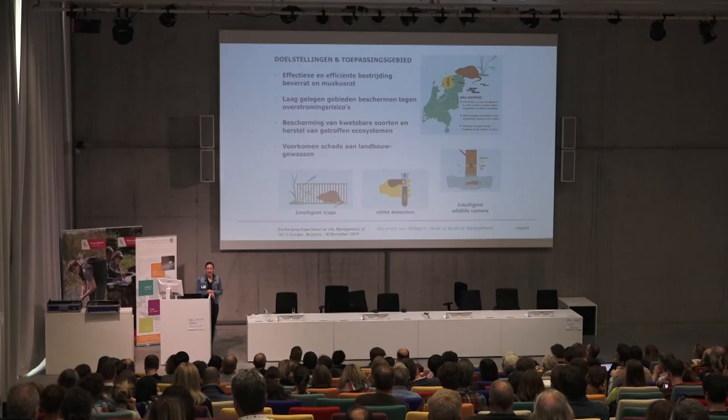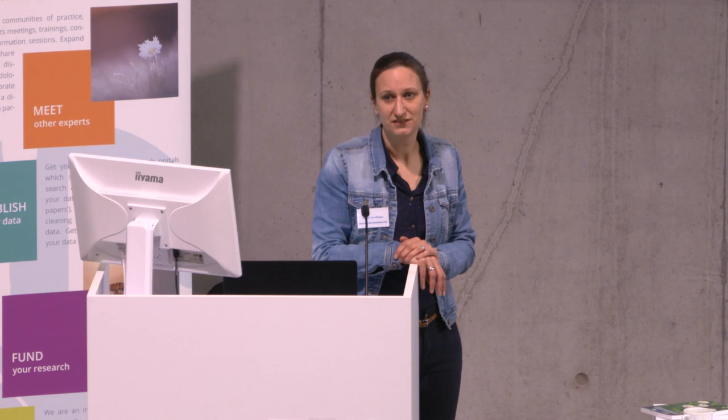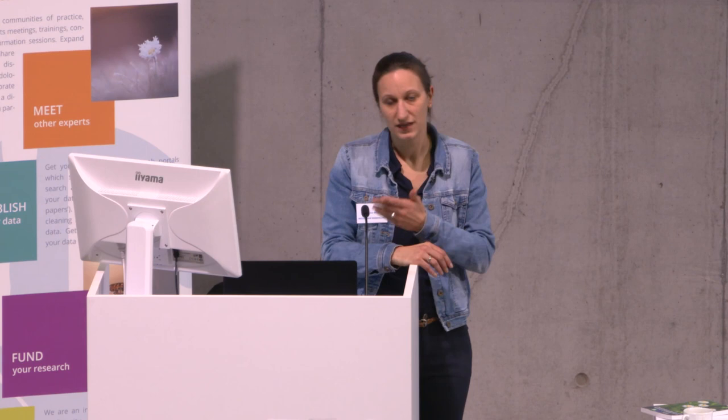And about 10 years ago, we trapped 400,000 muskrats in the Netherlands. At this point, I guess it's like 50,000 in the Netherlands. So we did a good job, but there's still a lot of them. And if they can dig in the dikes, we have the risk of flooding.